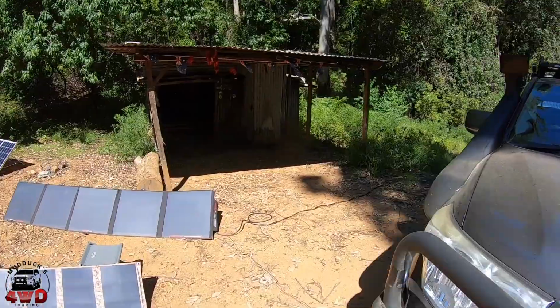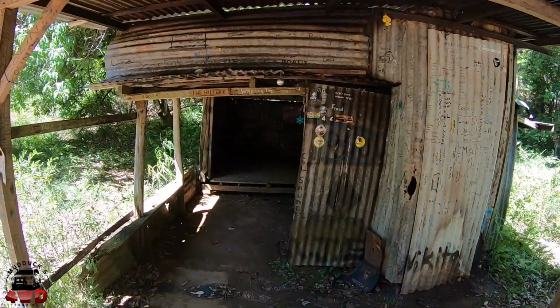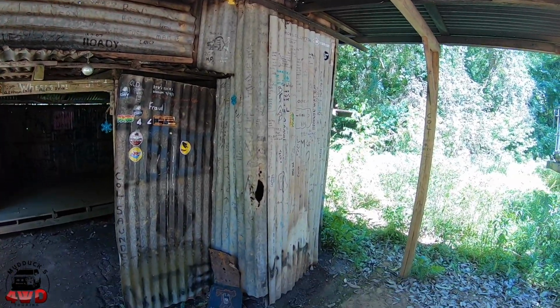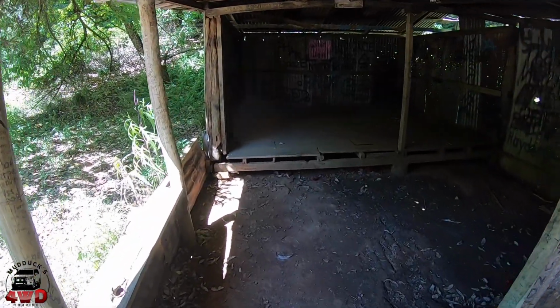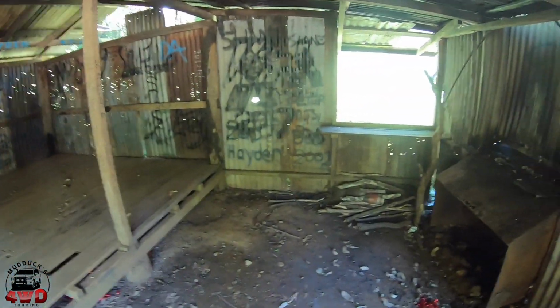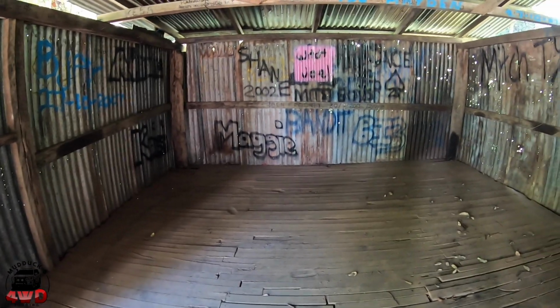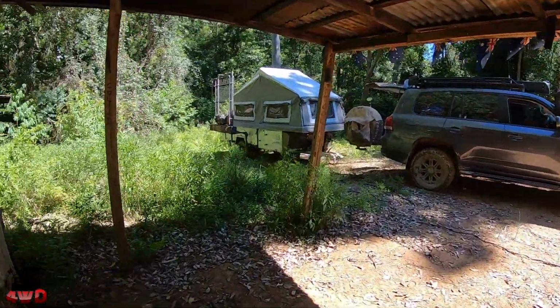And here we are at this old bush hut, which, like all old bush huts, is called the Hilton. Who'd have thought it? Sells Hilton. It's got a swag of writing and stuff, stickers. If you wanted to camp here and you only had a swag, there's no reason why you couldn't camp in there. We're obviously not going to, but you could. And if the weather gets crappy, you've got lots of shelter here. So that is the Sells River Hilton.